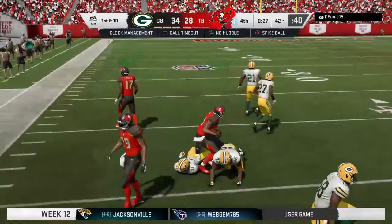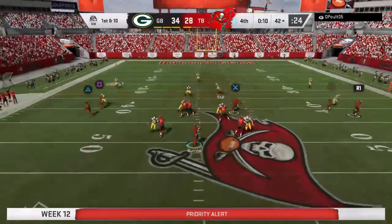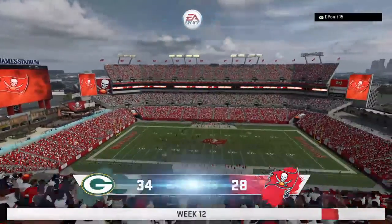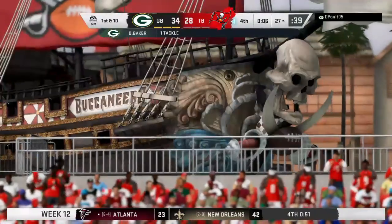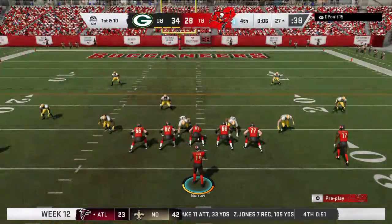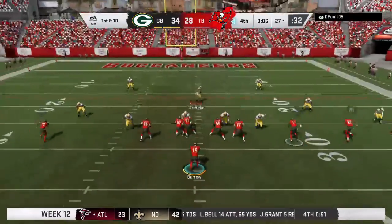Well, they have the opportunity now. Here's the execution. And taking it across midfield and inside the 45. Back to throw. Throwing right, and that's complete. And now with 6 seconds remaining, they're going to burn their final timeout. First and 10 at the 27-yard line. Ready? 70, Indy. Here we go, here we go.